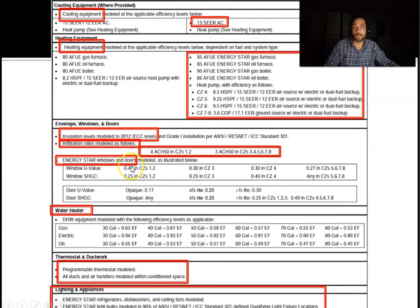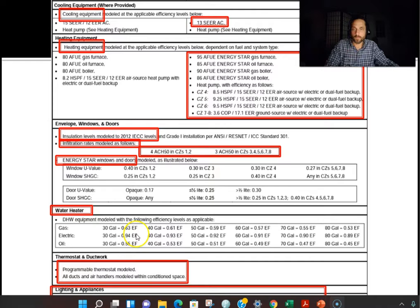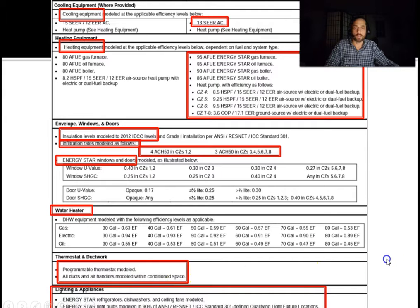Okay. You have to have Energy Star windows and doors. You have to have certain efficiency. EF is energy factor. Okay, so that's an efficiency metric. You have to have a programmable thermostat, and all of your ducts have to be in the conditioned space. And then all of your appliances and lighting have to be Energy Star. Okay, so you have to meet all of these in order to get Energy Star certification. So you can see it's very robust. We're dealing with the envelope and the heating and the cooling and the lighting, and even hot water heating is included in here. And so if you meet all of those, you can get your Energy Star certification.